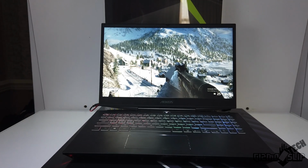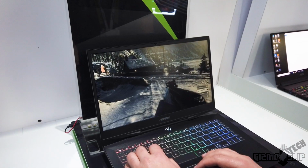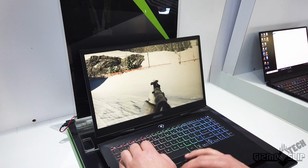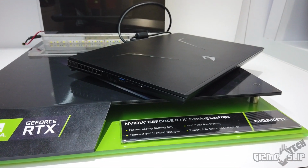Last but not least, we have the Aorus 15. Now, this comes in two different flavors. You can get an RTX 2060 version for $1,800, or you can get a 2070 version for $2,100. Now, the Aorus 15, I did get to go hands-on with it at CES 2019, and it was very impressive. Good build quality, good keyboard, very minimal bezel design, very compact, only weighs 5.3 pounds and is 0.95 inches thin.